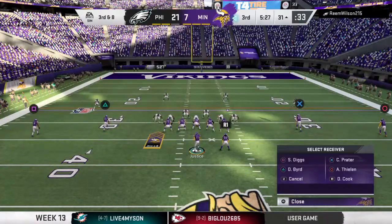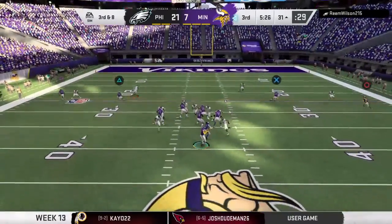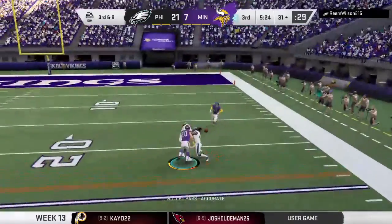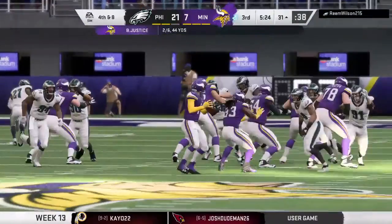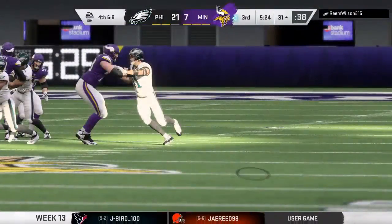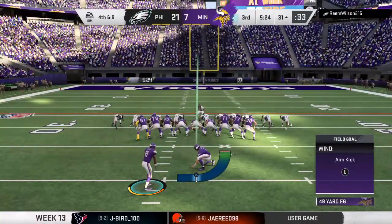Keep it up. Check 30. Hey, exit. 5. Operating from the gun. Justice. And that is incomplete. You can tell they were hoping for a flag there offensively. Several on the sideline motioning, hey, why not a penalty? Why not a penalty? What did you see?